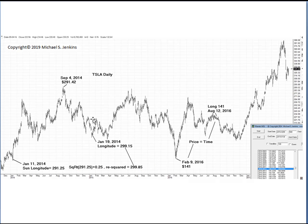So let's go a little further now with this next example, and we can also do something with the initial longitude here and do a square of 9 type technique. We can take the square root of that, re-square it by 25 cents, that's a 45-degree angle on the square of 9, and we get 299.85. And we look up 299.85 in our little calculator, and we find out that hits on January 19th. So that's this low right here, a 45 degrees from this low on the square of 9.